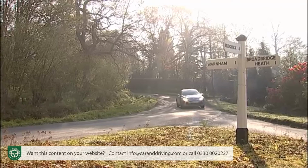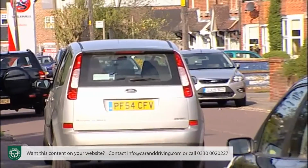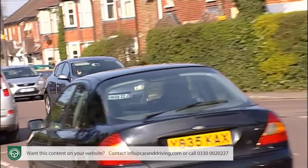Fortunately, the car itself is also pretty light. It's 8 kilograms less hefty than its predecessor, despite being significantly bigger. Now, that means that this car has an advantage when it comes to fuel efficiency and performance over many of its rivals. Only Volkswagen's Golf has a better power to weight ratio.